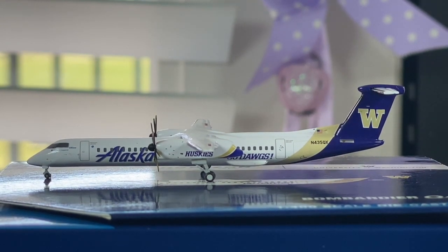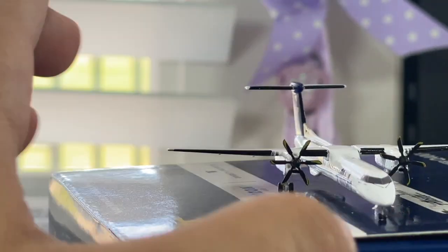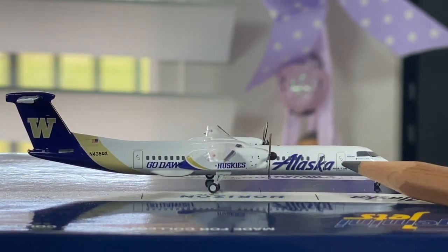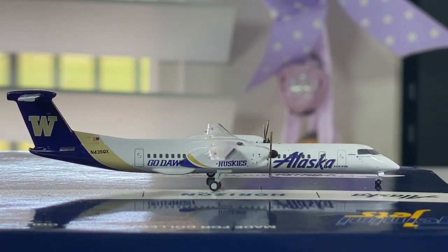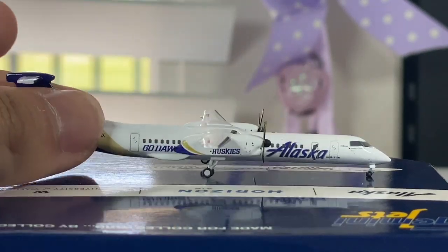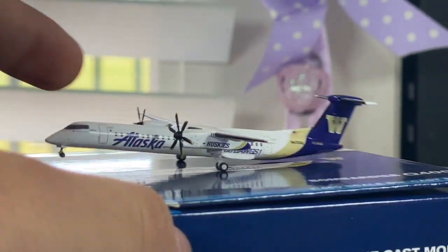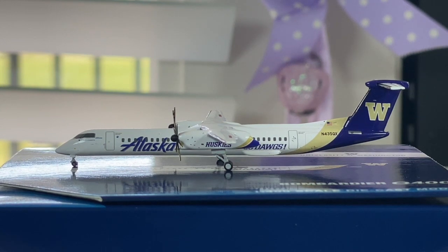So yeah, this is a pretty cool aircraft, I gotta tell you, and a very cool livery. And let me pan over to the very back, and there's all your logos right there. It still says Go Dogs, which I thought was gonna be something different, but it still says Go Dogs on this side. And I think there should be cargo doors. I don't think there's cargo doors on this side, but nevertheless, this is another great model from GeminiJets. And really glad to have my first ever turboprop aircraft in my collection, like I said.